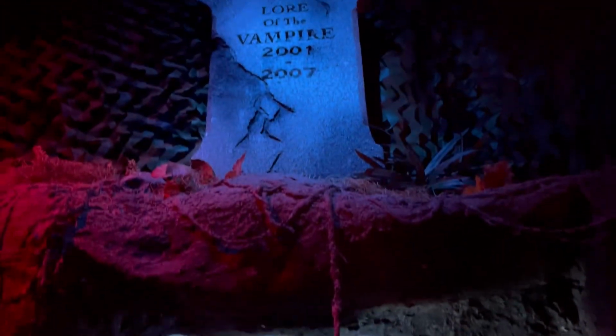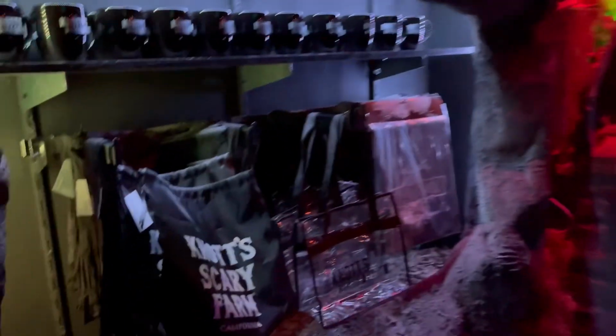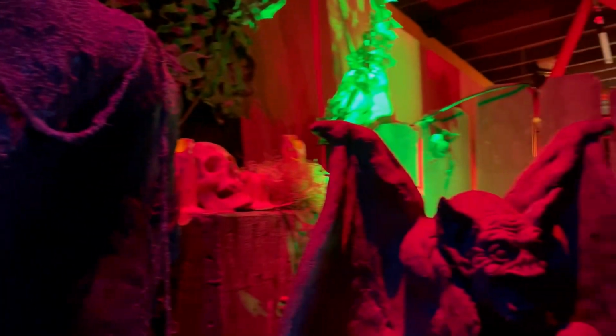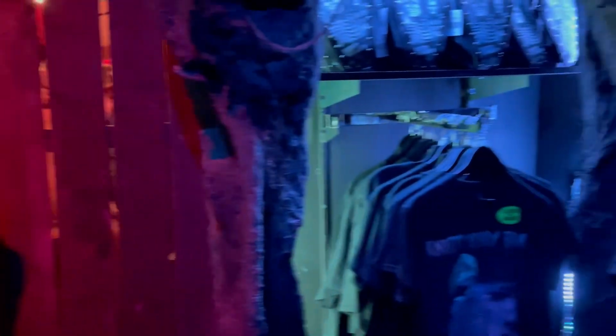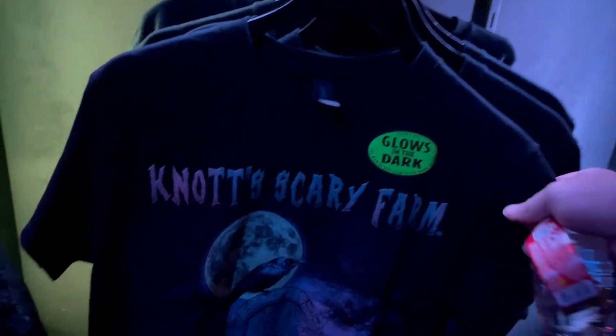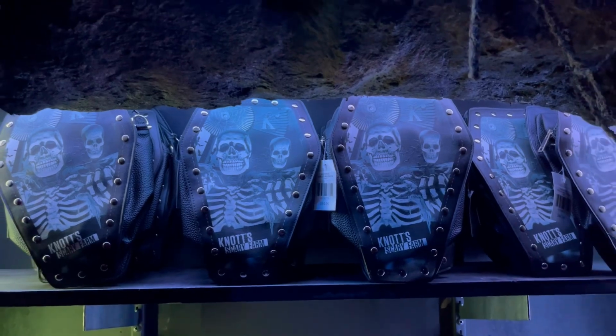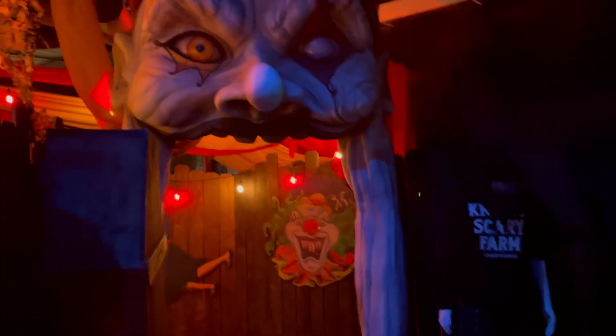Tomb right above us. Drawstring bags, and these are what they want you to bring if you come to Knott's Scary Farm. This is the size bag that you're supposed to bring or allowed inside the parks during those events. What am I gonna get you? Shirts, glows in the dark.